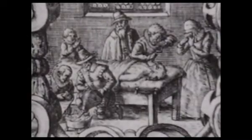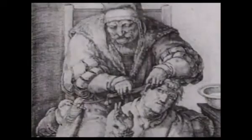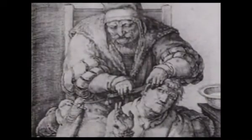The surgeon had very little in common with the much more highly educated physician, and was not allowed to call himself doctor. British surgeons today still use the title Mr. The name surgeon is derived from the Greek for hands. No one expected these surgeons to use their brains.